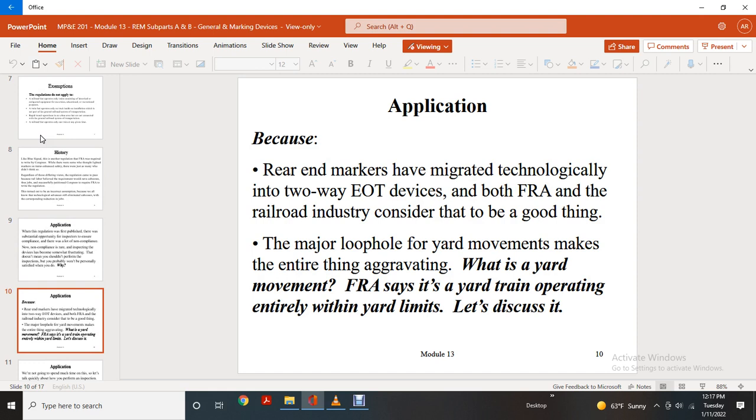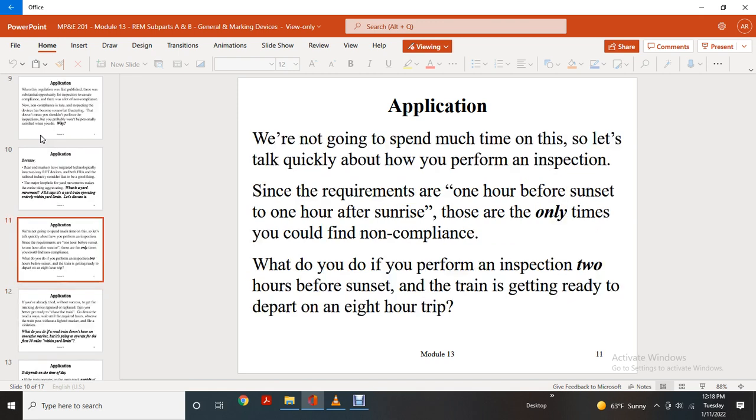The major loophole is the yard movement, which makes the entire thing aggravating. What is a yard movement? The FRA defines it as a train operated entirely within the yard limits. Let's discuss it. We're not going to spend much time on it, so let's talk quickly about how to perform the inspections for the requirements of one hour before sunset to one hour after sunrise. Those are the only times you can find noncompliance. What do you do if you perform the inspection two hours before sunset and the train is getting ready to depart on an eight-hour trip?